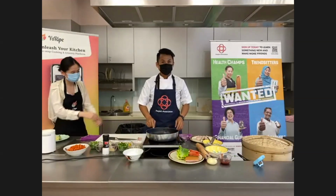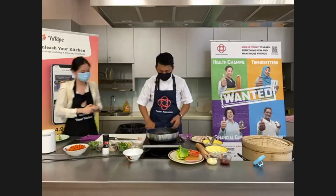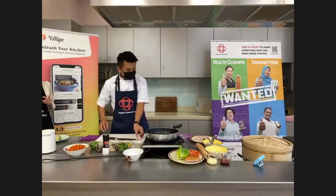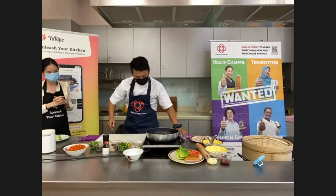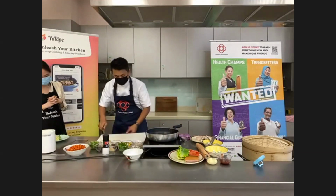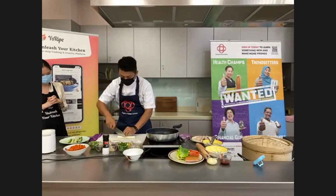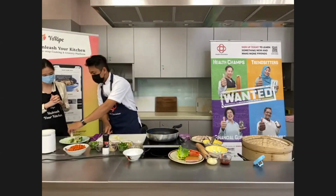What temperature? Then you turn up. Okay. Again, small flame. Small flame. Yes. 小火热锅. Then now we cut our leek. Diagonally, we slice the leek.